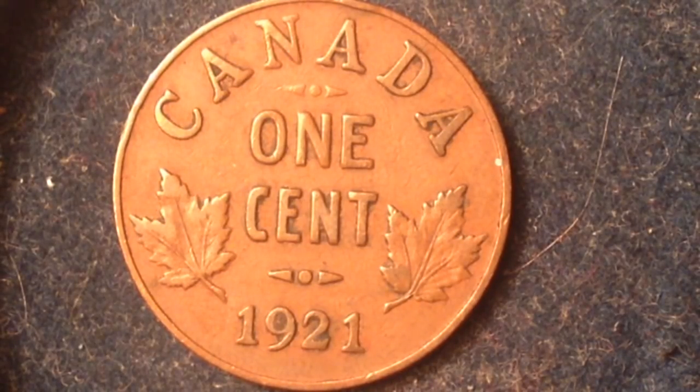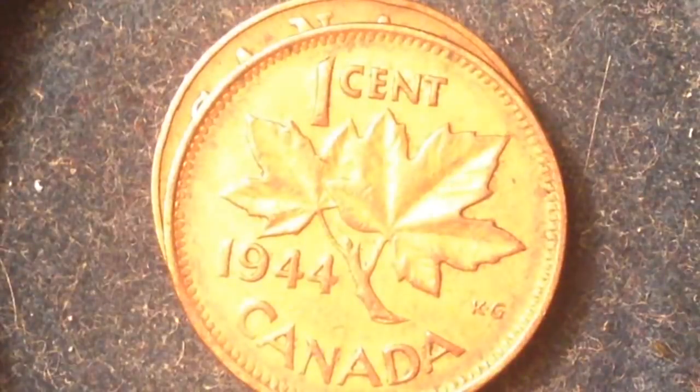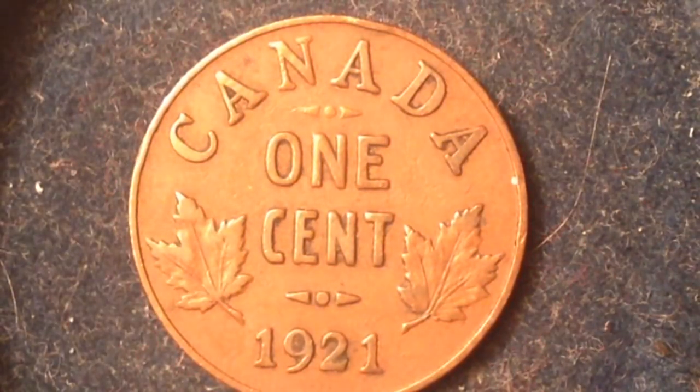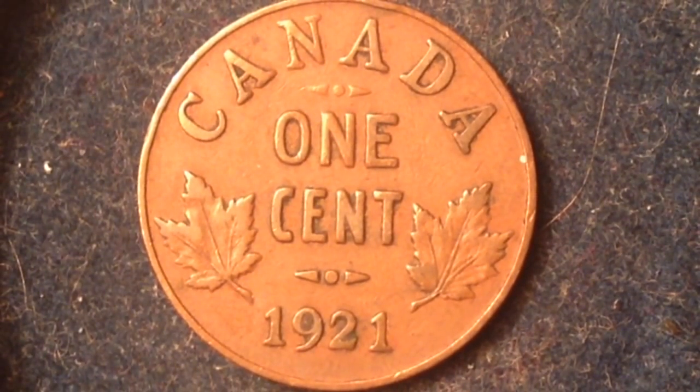The reverse of the coin, which you're looking at right now, is a little different than the modern Canadian penny that you're probably used to seeing. That's the design that you're probably used to seeing right there, which is the maple leaf and twig. This one has the maple leaf as well, or I guess there aren't really any twigs, it's just the maple leaf itself. But there's two of them on the left and the right with 1921, the date, in the center, as well as the face value, and Canada at the top.